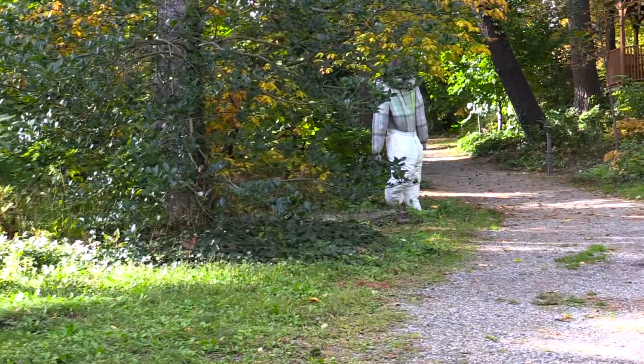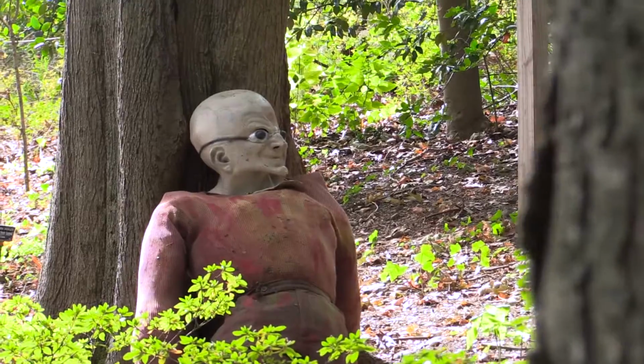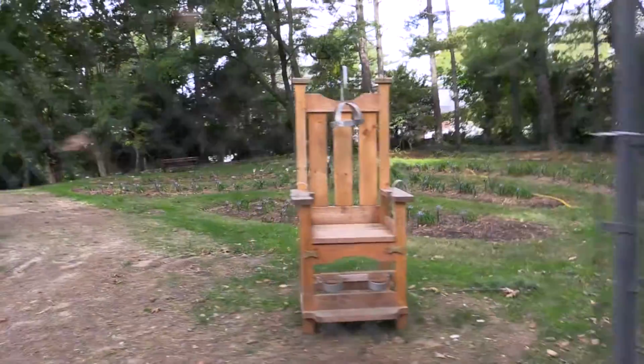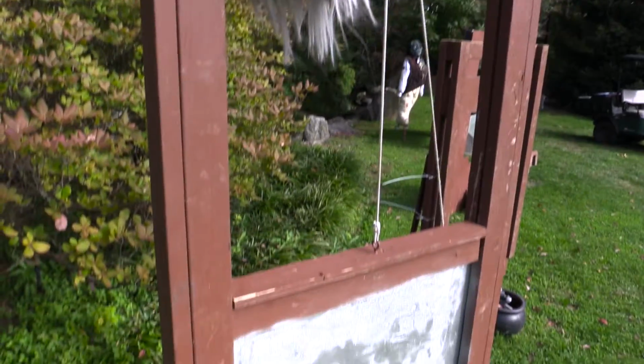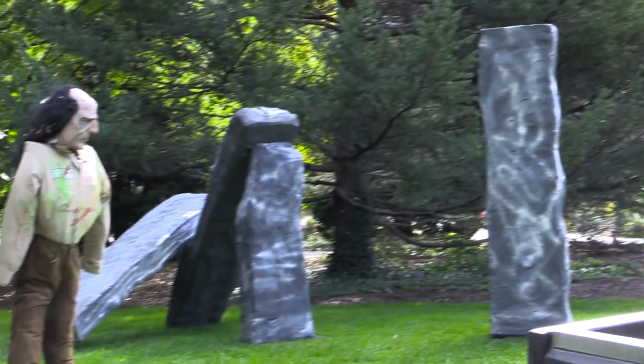Depending, when it comes down to the wire, we'll need some more help, but usually it takes a few weeks to set up. 2 to 3 weeks. The setup is fairly extensive, helps having good weather. Essentially what we'll do is create a schedule where we say we need this done by October 1st, this October 2nd. That's just the physical setup of the guillotines, the tables, the torture racks, the jail cells, the Stonehenge.